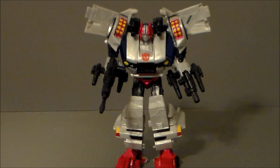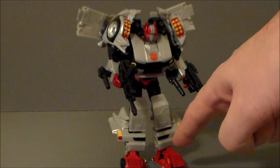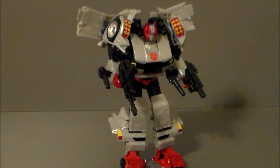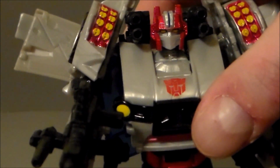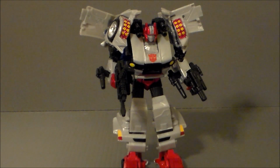Other than that, I love the paint scheme. It's way better than the Tracks that we had gotten. Not Tracks, but Skids. I'm just not a fan of that character. And he's got these really nice metallic red feet, hands, and face, and just paint apps. It shines, it sparkles, it looks good. The head sculpt is totally new. Just absolutely gorgeous. Love this figure. I really can't say anything bad about the figure, other than the fact he's a little hard to stand. But once you figure out how to get him to stand, he's okay.